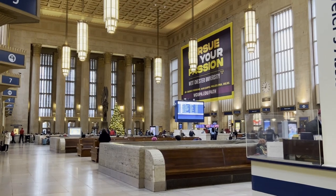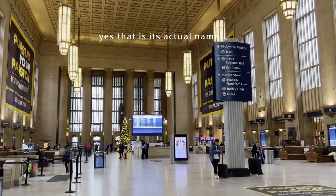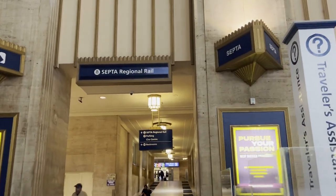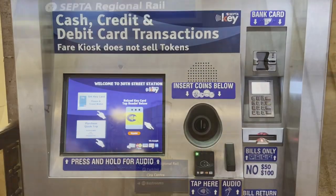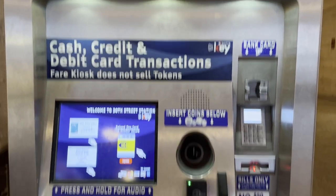You find me in Philly's 30th Street Station today, and I will be taking SEPTA Regional Rail to Wawa, one of their brand new train stations. Now, if you're like me and came in from the westernmost entrance, you'll have to make a sharp turn to your left to access the regional rail platforms. Then, after walking through a small corridor, you can find the regional rail main hall with a couple of ticket machines to load up your key card.